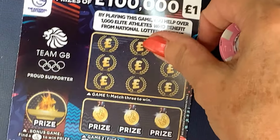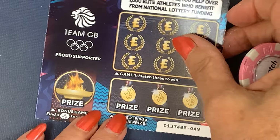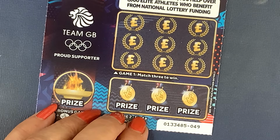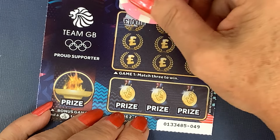So how is the old Team GB going to perform? Can we get some nice wins? We've had some little wins out of here. Not too bad. Had a lot of full cards, but the full cards have only been a fiver. But still had £5 back quite a few times.